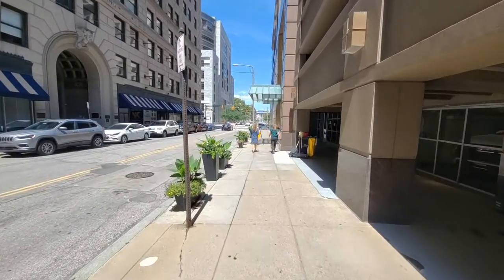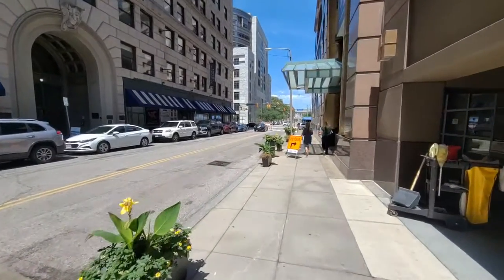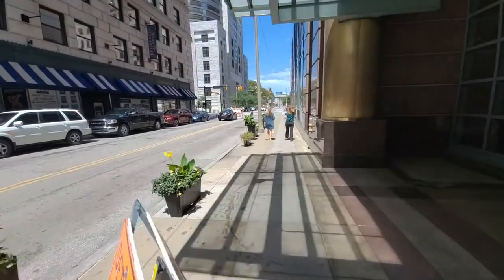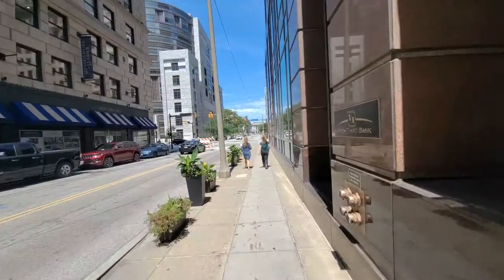These planters here, an example of beautification update. If you go on social media, on the Poco Traveler Twitter account, I believe I retweeted one of those tweets.